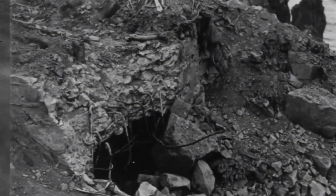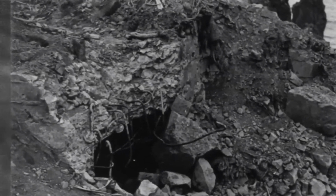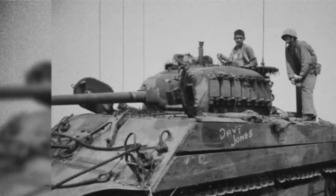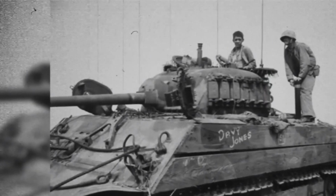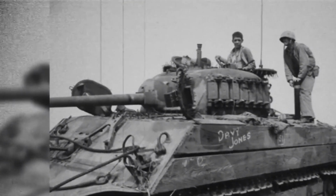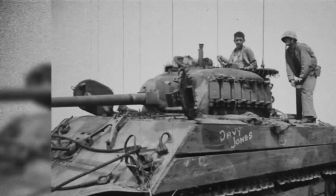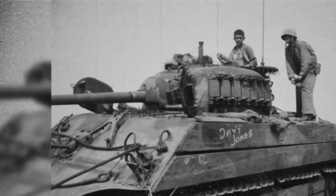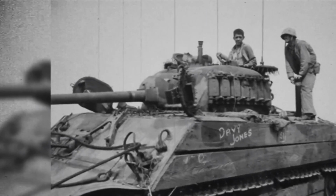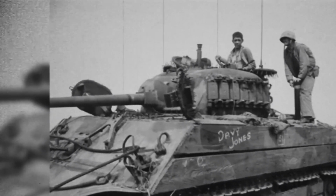But the human cost of operating these weapons was accumulating. Tank crews worked in extreme heat inside the Shermans. The CBH-1 system generated additional temperature from the pressurized fuel system. Crews suffered heat exhaustion. Some collapsed from dehydration. Kissel saw men pass out inside the tanks from temperatures exceeding 120 degrees.